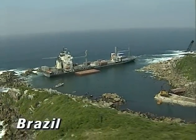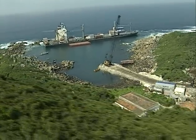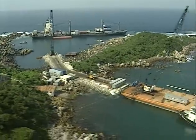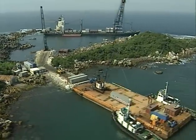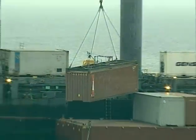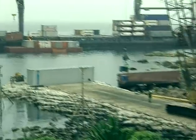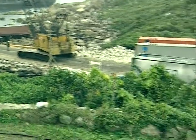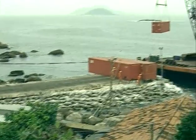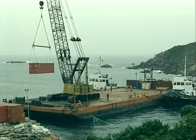Brazilian waters. This container vessel was carrying a mixed cargo, including some extremely toxic chemicals. No one could be sure about their condition, and this was the South Atlantic. The grounding occurred at an exposed location on an island near the Brazilian mainland. The heavy swell meant that the containers had to be discharged from the sheltered side of the vessel. This required a new access route. Here, the salvor's first job was to build a temporary road across the narrow neck of the hourglass-shaped island.